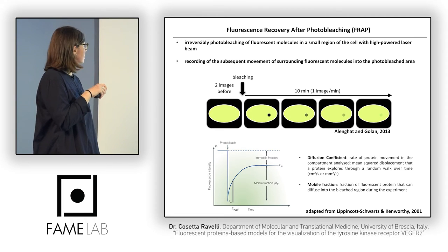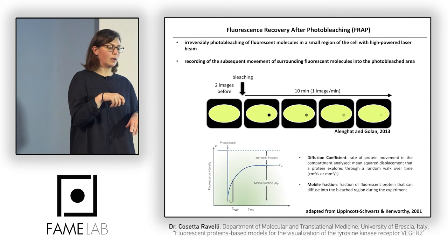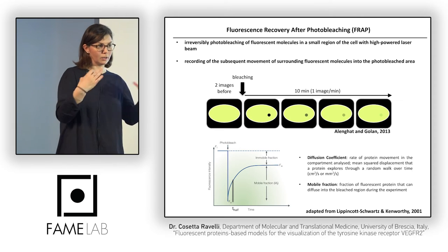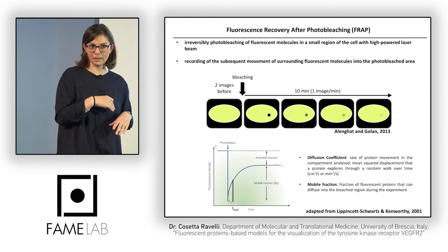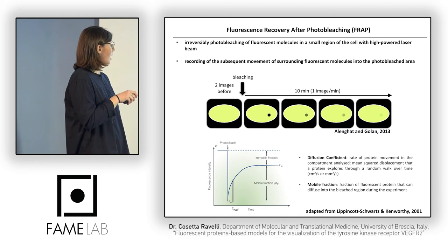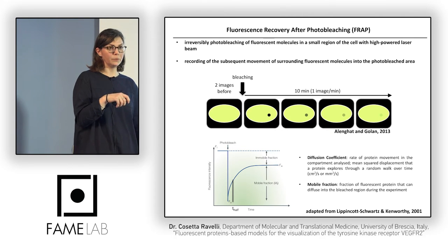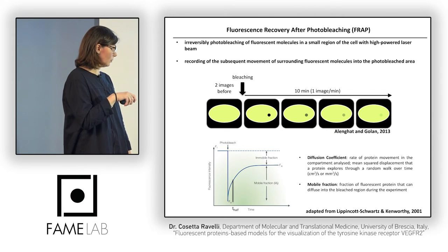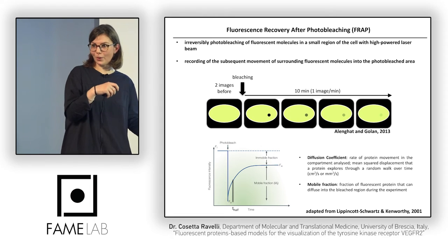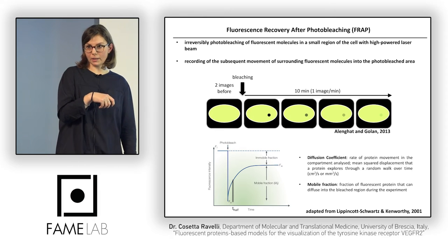With a high-power laser beam at the confocal microscope, we then record the movement of bleached protein from the bleached area to the outside and of unbleached protein from outside to inside. This particular technique allows us to define two different characteristics of the protein under analysis: the diffusion coefficient, which is the velocity of the molecule on the surface, and the mobile or immobile fraction of the protein.